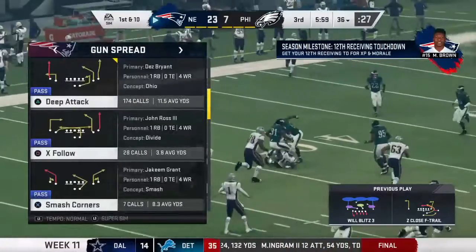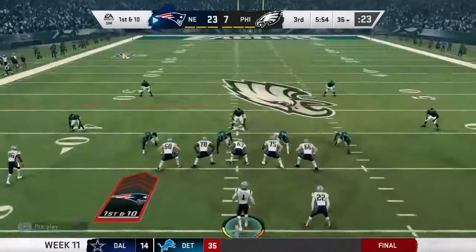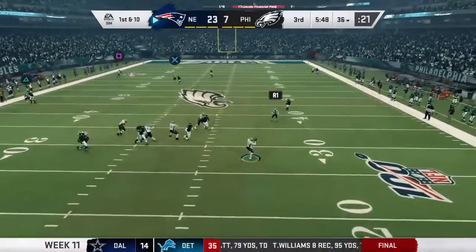And that one was a lot of fun right there because that was the game within the game. 3rd and short, blitz was on. What's the key for the quarterback? Get out of your hands in a hurry. And that was a quick little completion. Got the job done for a first down.